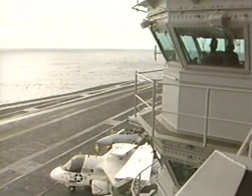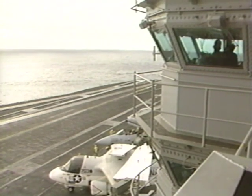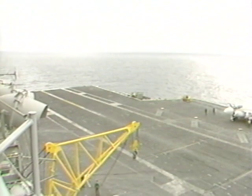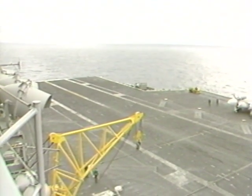Back from the morning mission, the naval aviator is about to do what separates him from most every other pilot in the world: land that airplane on a pitching deck in the middle of the ocean. As with everything on a carrier, a lot of people have to do their job just right to make the difficult look routine.